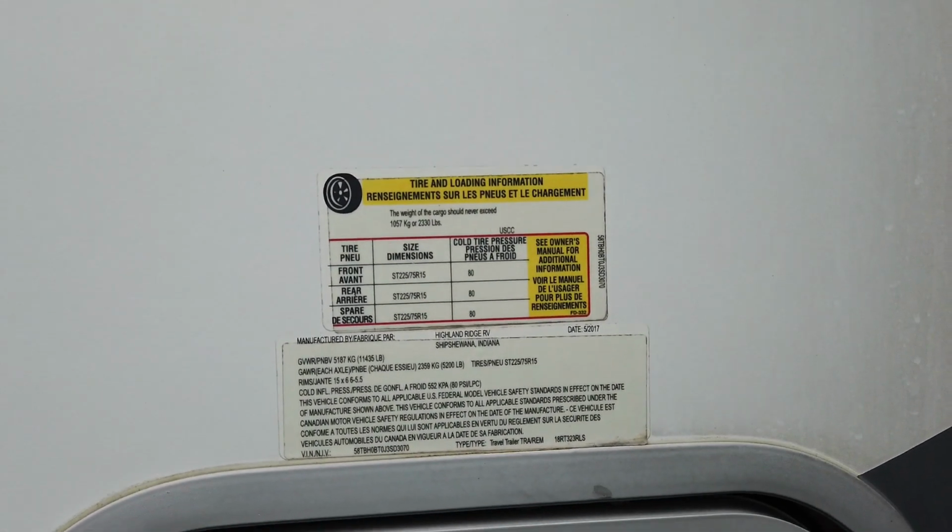So let's start with the camper. We're going to use our camper and our truck. I'm going to show you where to look to find these numbers. First off, on the front driver's corner of the camper, you're going to find a sticker that's going to look like this right here.